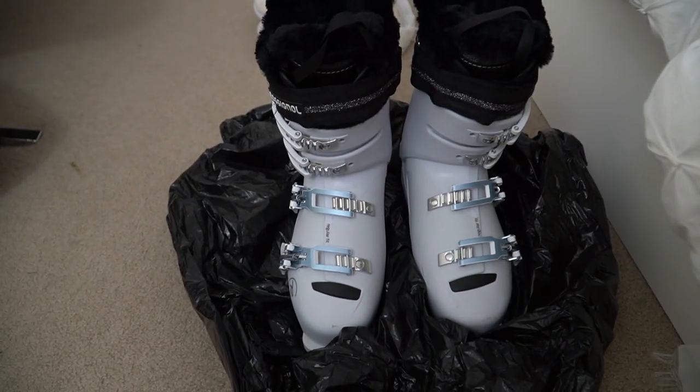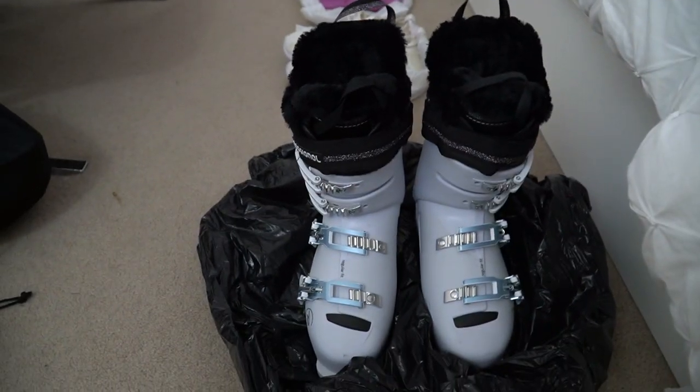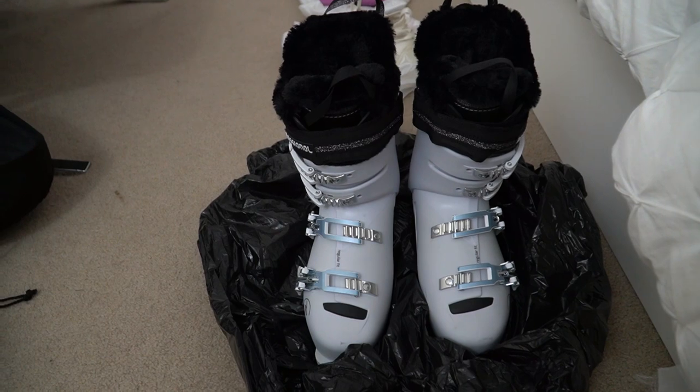I know this might be weird, but you can see all my shoes are on plastic bags. I don't want my room to get dirty. As you can see, there's some dirt already there. So they're all just hanging out on plastic bags. This one's on a garbage bag because these boots are bigger.